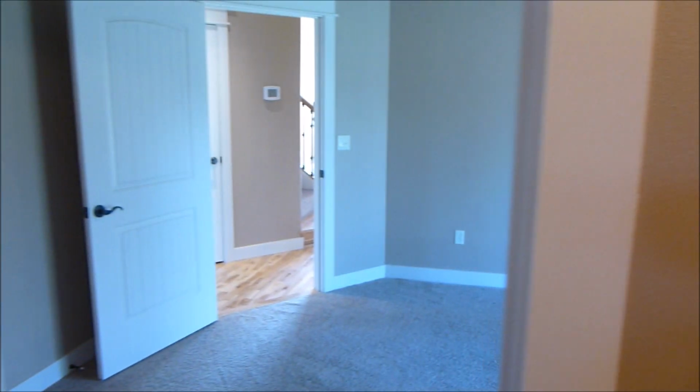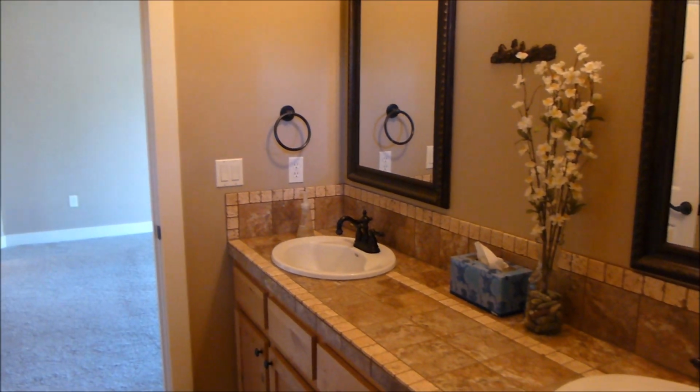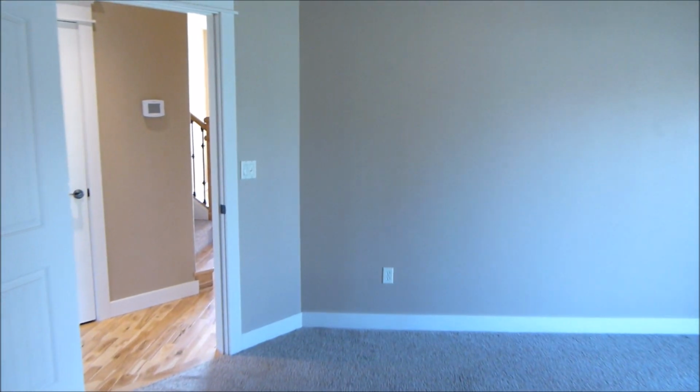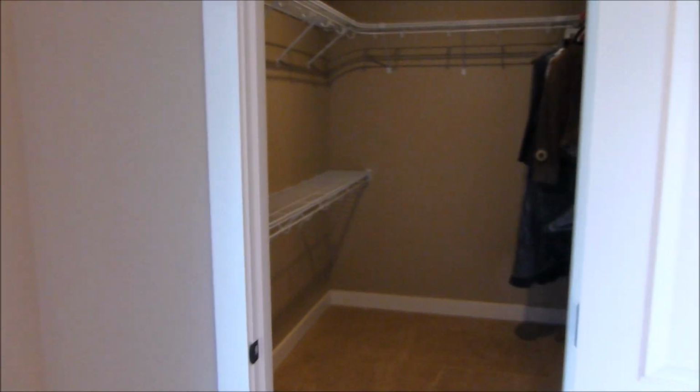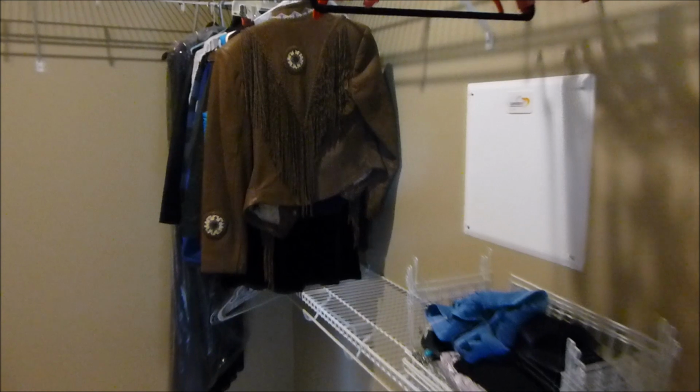Those tile floors continuing through, and also one nice touch there, having a window to allow some natural light into that separately enclosed water closet slash shower room. Walk-in closet, well organized, spacious, and it does have the brain box for the house where you can put your modem and everything to send the internet throughout.